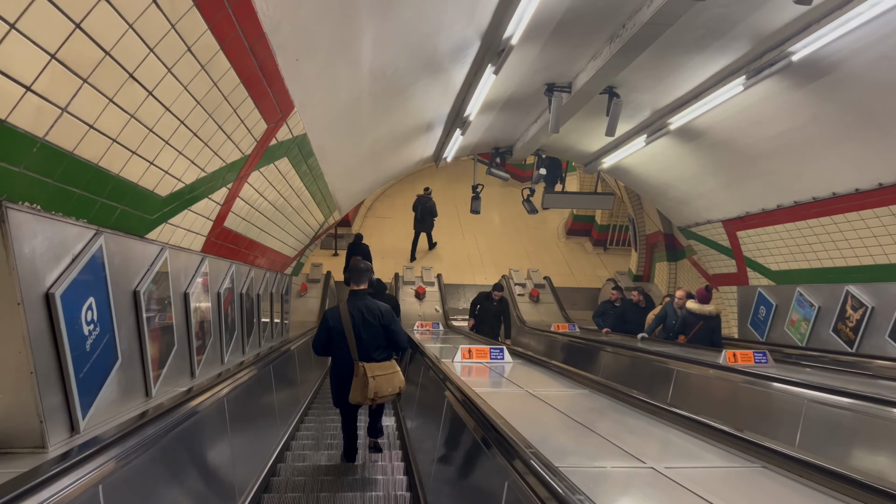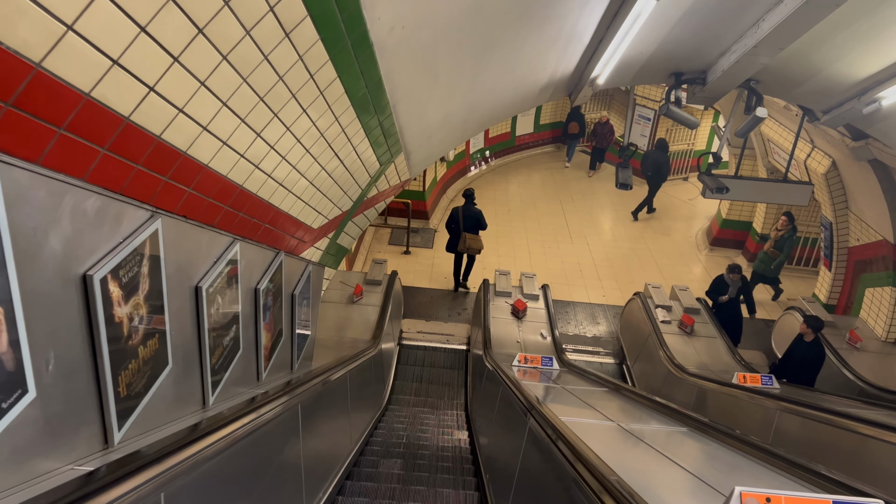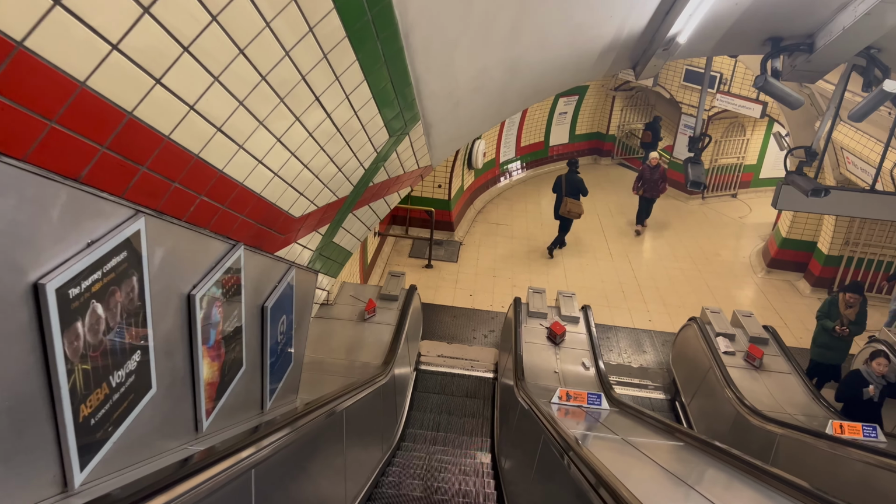That's my umbrella. Bought an umbrella today. Went to the London Transport Museum and bought myself a new umbrella. It was half price, 15 quid. Don't think that's too bad.